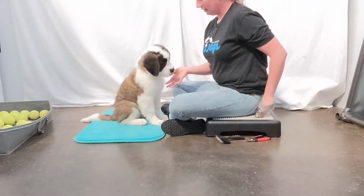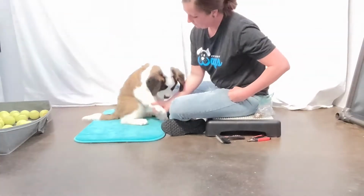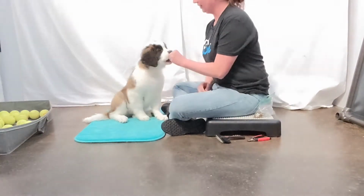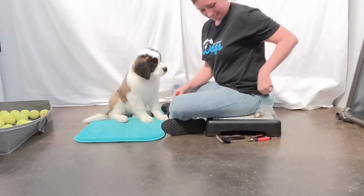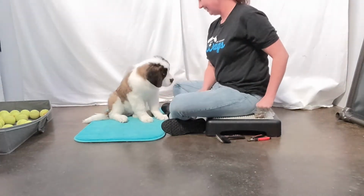Here we have Casey and Reagan, our St. Bernard puppy. Reagan doesn't love paw handling, as you can tell here when she's pulling it away from Casey. The trick is to always allow Reagan to pull away when she's uncomfortable, and we're going to reward her for any handling with those front feet.